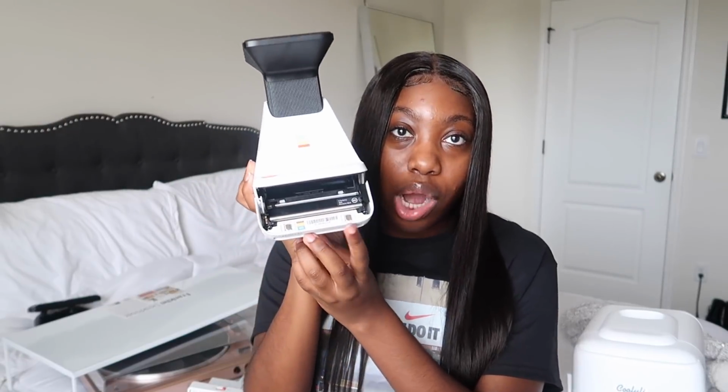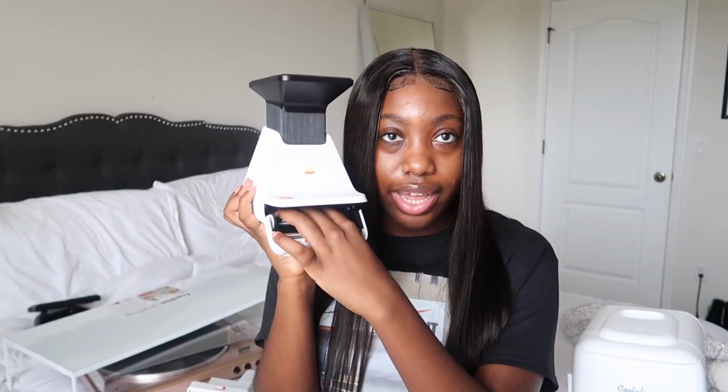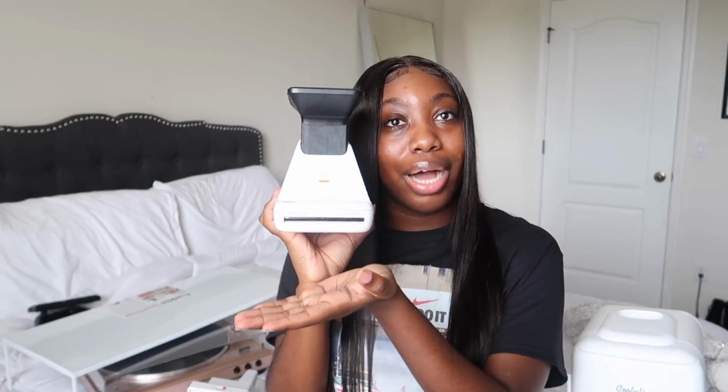But yeah, so this does require film too. Obviously, you put it in there so it can print out as a Polaroid. You know what I'm saying? So yeah, I have to buy that too.